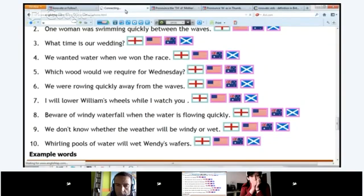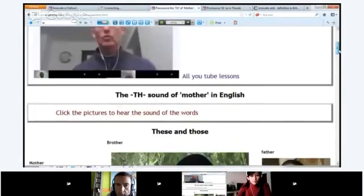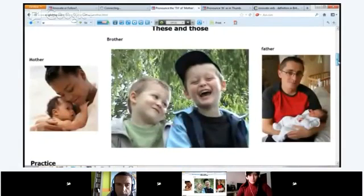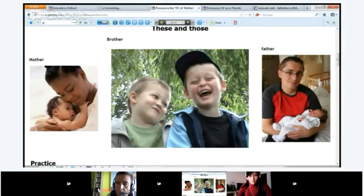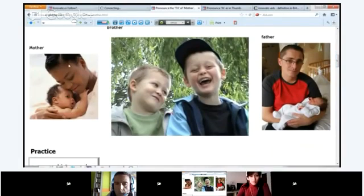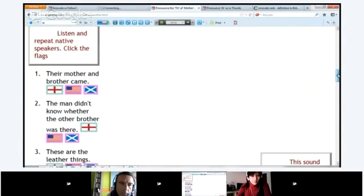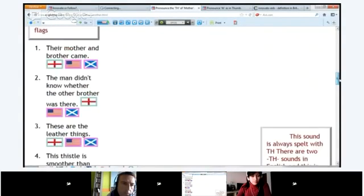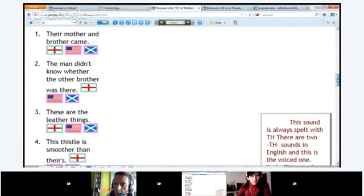So let's move on. I'll leave that loading and go over to the TH sound for a moment now. I've got three words there: mother, brother, father. I can click on them. Those two boys are brothers. Your sons. That is a mother to a baby and a father. So we've got some practice here. It's a bit stretched out when I expand the page, but let's see what we can do.